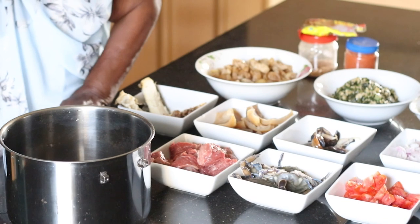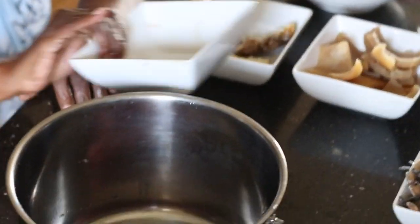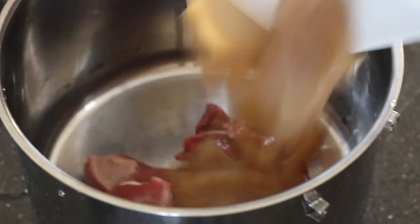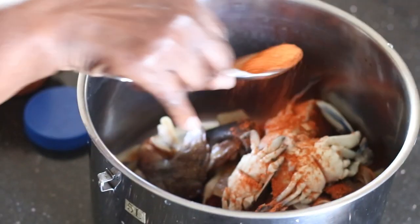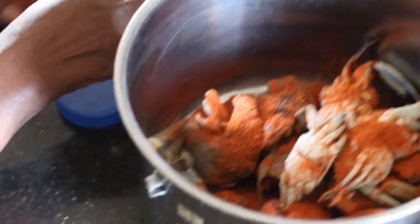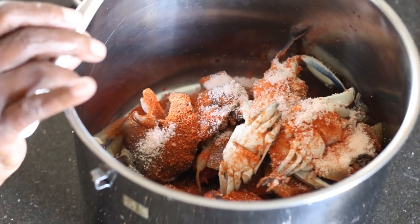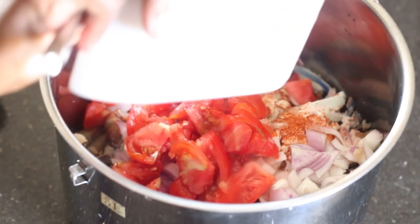One of the things I love about this soup is that it is a one pot dish, so we're going to show you how to make it. It's super simple but so delicious. So in goes all our beef, including our seafood, and my grandma's just seasoned it with some dried chili peppers, some salt, some onions, and the chopped tomatoes.